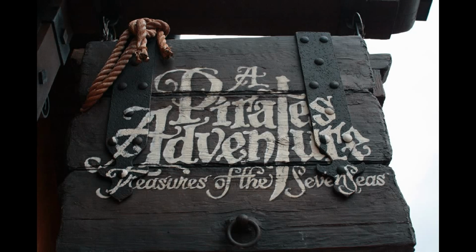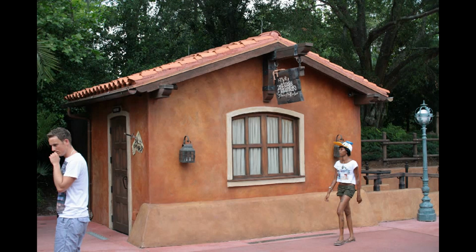Now, this is a test. It's not open every day, and it's not open full-time, of the new interactive game in the Magic Kingdom, in Adventureland only, called A Pirate's Adventure: Treasures of the Seven Seas. And it is housed in this building, which is the former Crow's Nest sort of gift station. This is the exit over here.